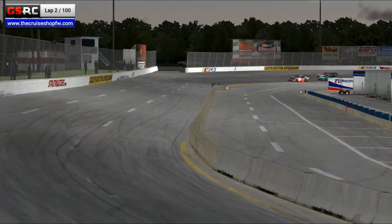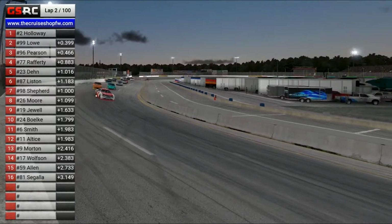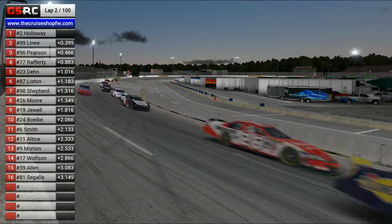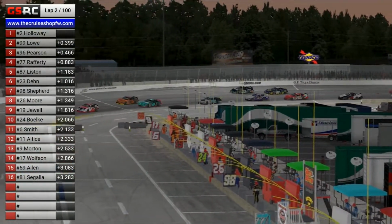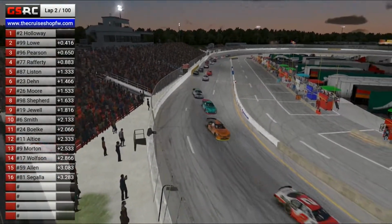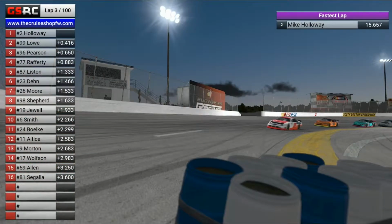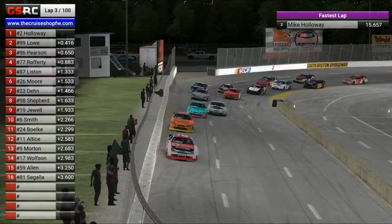Now the battle is for second. 99 of James Lowe, 96 of Pearson. And looks like that outside line so far has been the stronger line. Yeah, the outside is looking extremely strong right now. As you saw, Mike Holloway jumped all the way up into the lead, and now James Lowe is making his way on the outside as well and leading the way with that clean air.